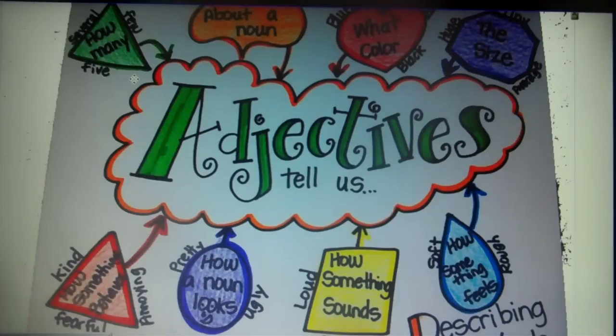Today, we're going to talk about adjectives and how to use them. You should get your paper out now so you don't miss anything. Remember to write down your responses as you go. Ready? Okay, let's get started.